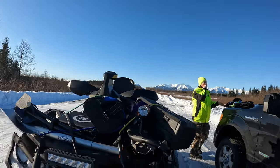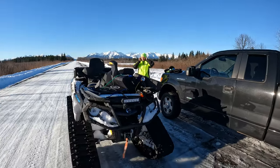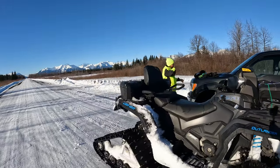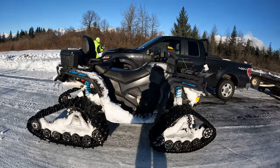We're back from the ride, we're back to the truck. Everything managed to stay on the front, barely. It was a little bumpy. I was watching the shift. But we're back to the road. A little bit of snow accumulation on the beast.